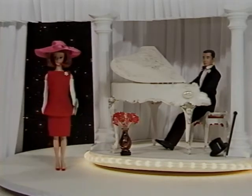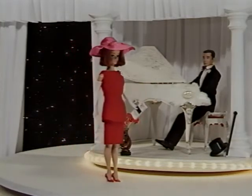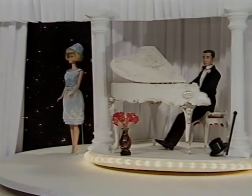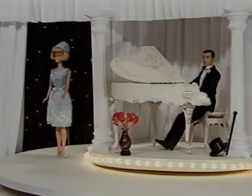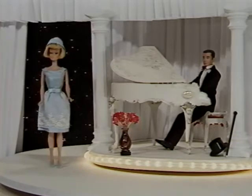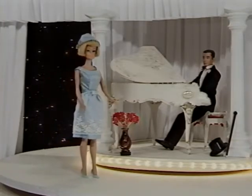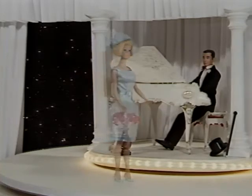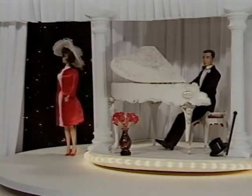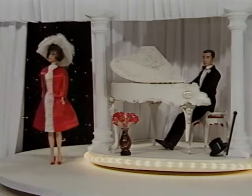Fashion number 1663, Music Center Matinee. Fashion number 1654, Reception Line. Fashion number 1664, Shimmering Magic.